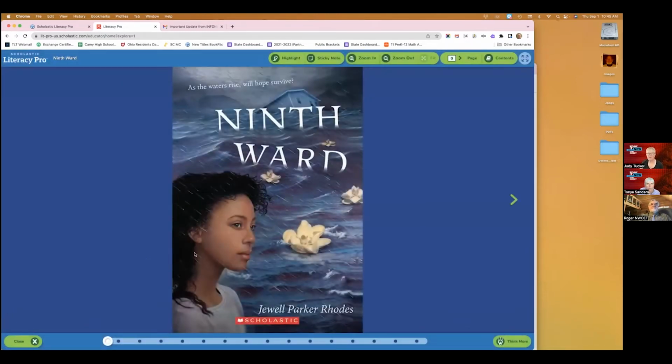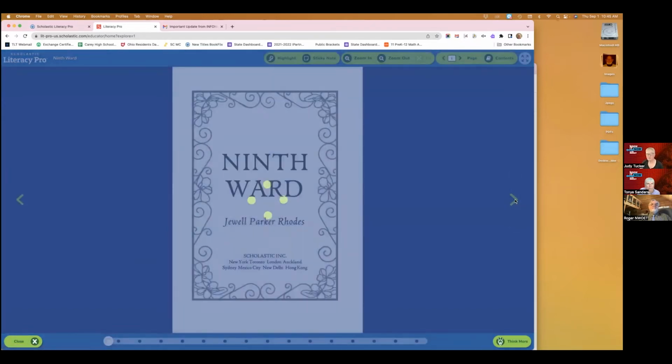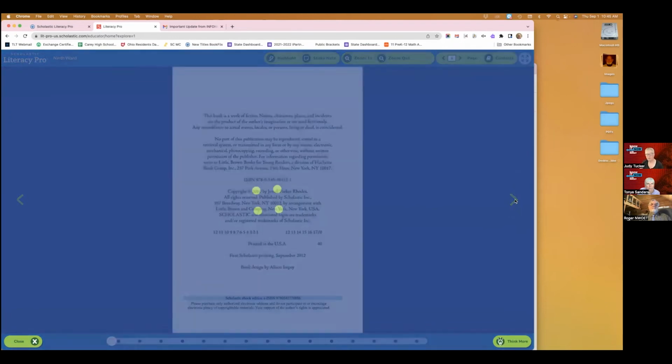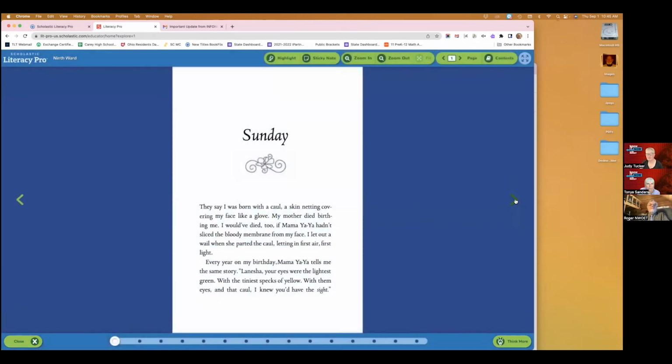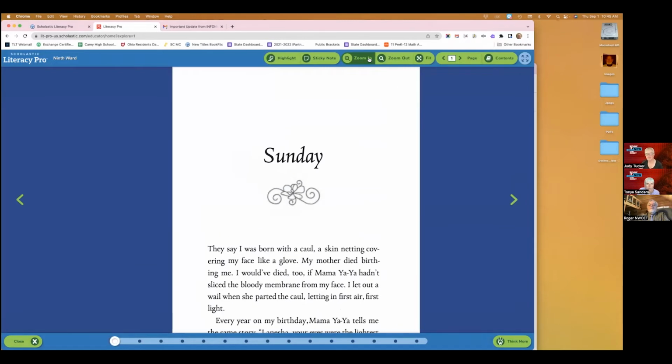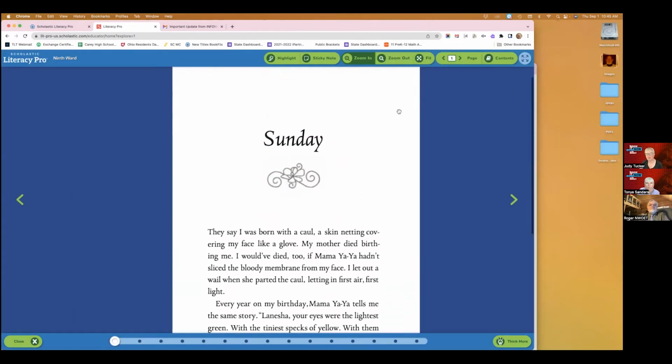Okay, I'm guessing that this is a fiction. And so the student can make it full screen. And again, you can zoom in. If the student has some visual impairments, they can, and then of course they scroll down to get to it.